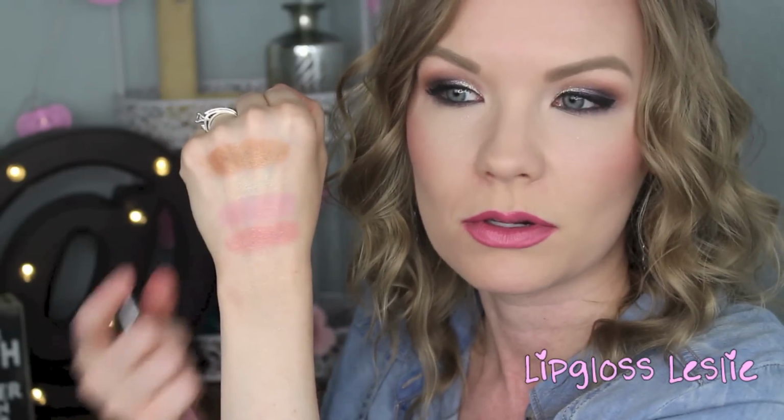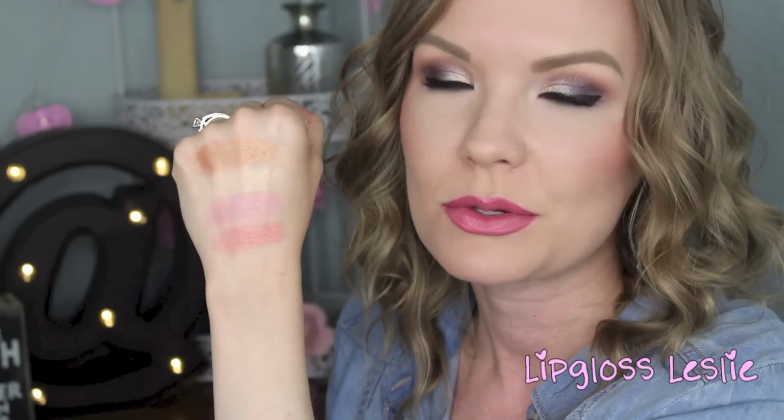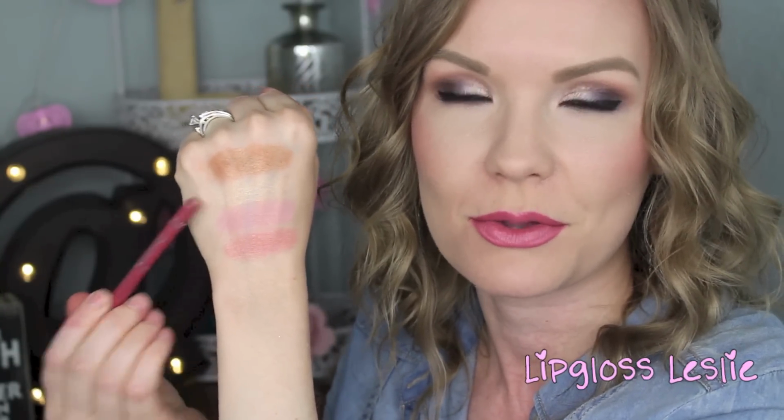The blushes are a nice satiny matte finish, so you have the option of keeping them that way or layering them with some kind of a highlighter to give them a little bit of a glow. So I do really like the face products in this palette. I am wearing this one on my cheeks and also the highlight today.